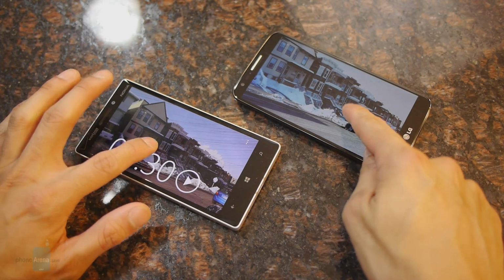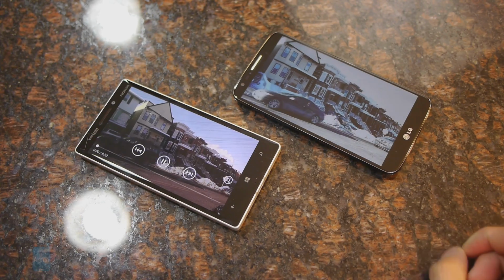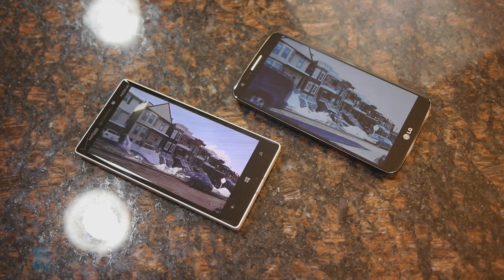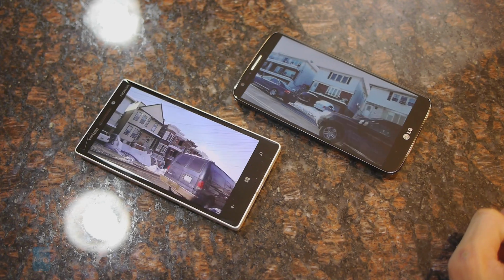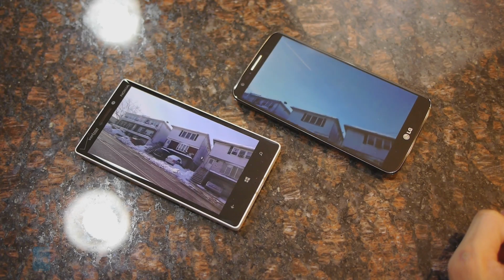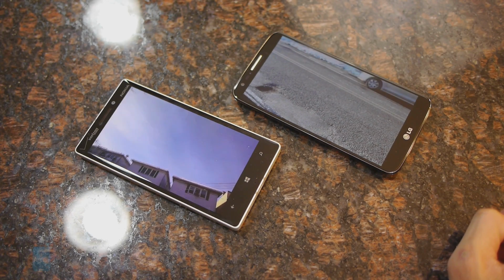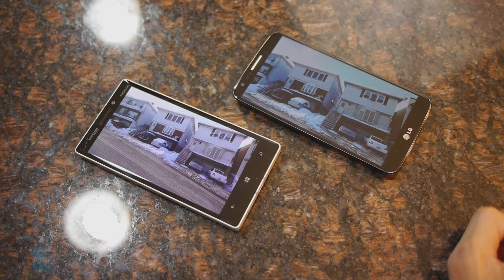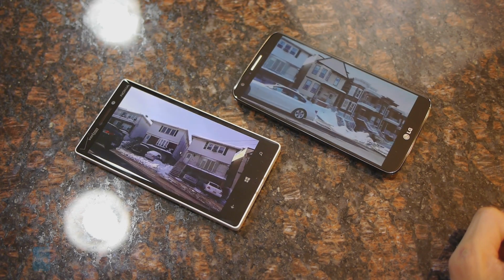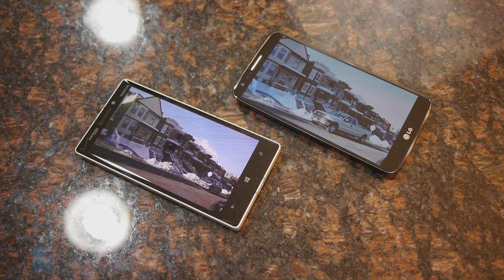Okay, when it comes to taking photos, there's a slight advantage with the Nokia Lumia Icon, but when it comes to shooting high definition videos, we actually prefer the quality put out by the LG G2, primarily because of 60 frames per second. You have that very buttery smooth panning going on. On top of that, it just captures a little bit better looking details, more consistent with that, so it does come off as the more pleasing looking quality between the two.